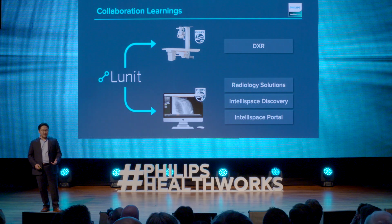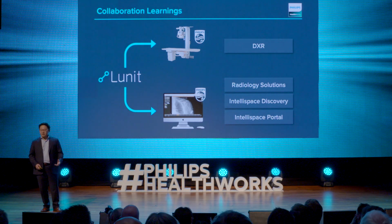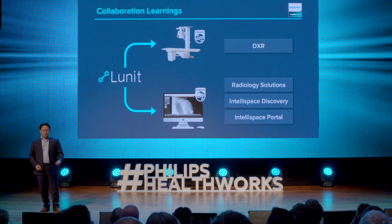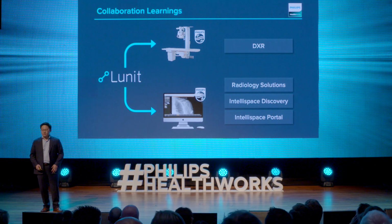Through our collaboration with Philips, we strongly believe that together we can provide significant value to many, many customers and patients throughout the world through our integration into Philips' X-ray systems and radiology solutions.